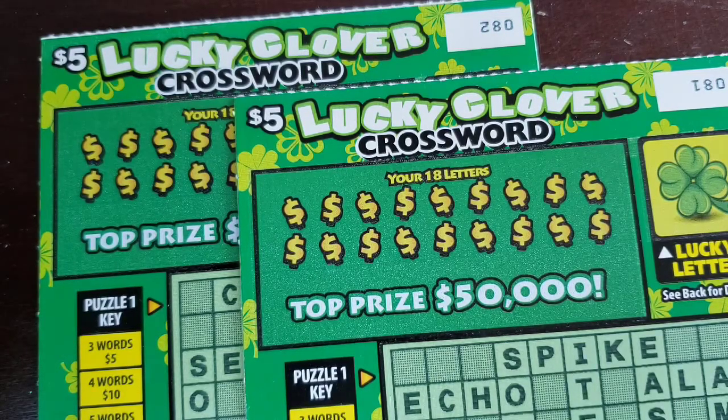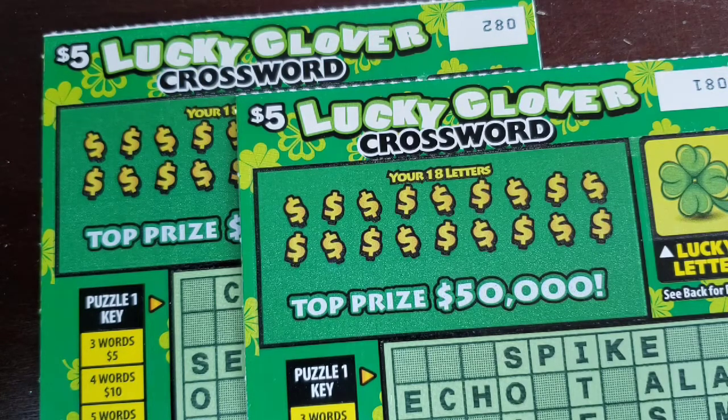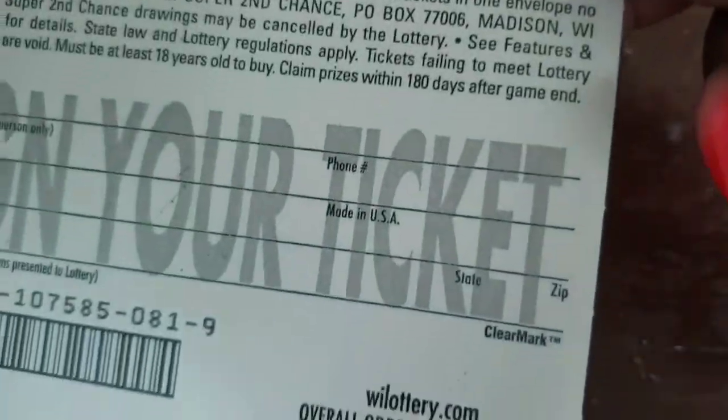It's Thursday, that means it's Crossword Thursday. I recently was in Wisconsin and picked up a few Wisconsin tickets, so today's Crossword Thursday is brought to you by the Wisconsin Lottery. I have two of the $5 Lucky Cloves crosswords, so it's a $10 session, tickets 81 and 82. We'll see what we can find on those. Odds of winning, 1 in 3.7.